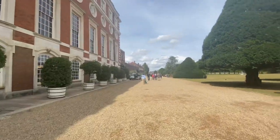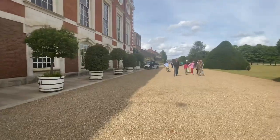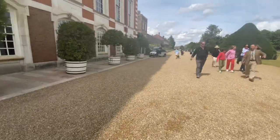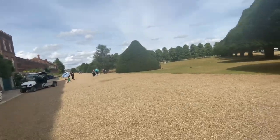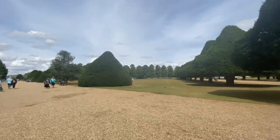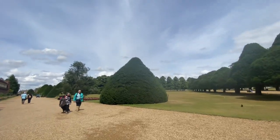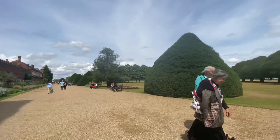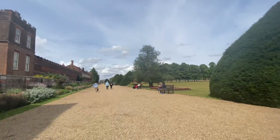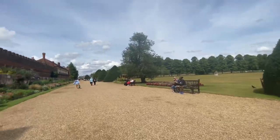I'm now just going with my sister towards the tennis courts. Me and her are big fans of tennis. We visited Wimbledon yesterday, and now we're just having a look at that, and then afterwards we're gonna focus more on looking at the garden. And as you can see, there's lots of the cone-shaped bush hedges, which I really like. Quite a key characteristic of the Hampton Court gardens.